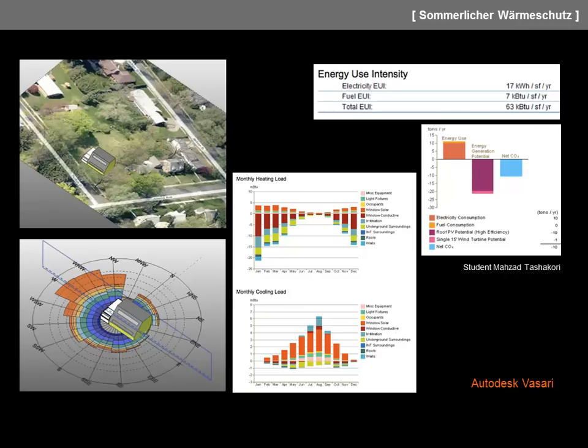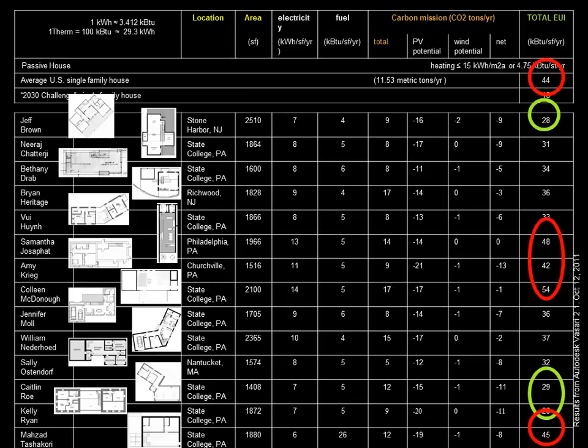Point I want to make here is you get very easy output, but if you don't discuss what this means, it doesn't do anything. So for example here, the 63 kilo BTU per square foot per year. If this is not put into context, students do not understand what this means.